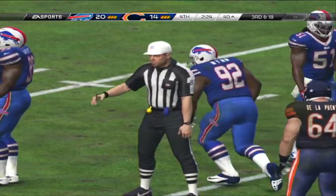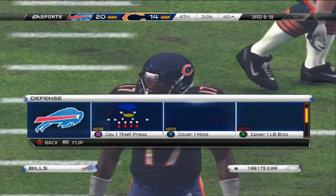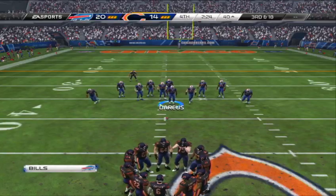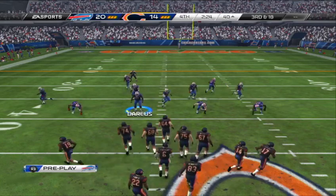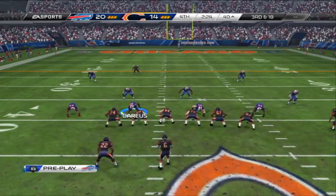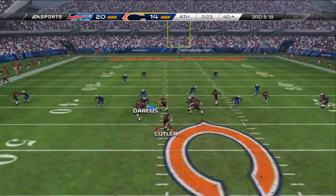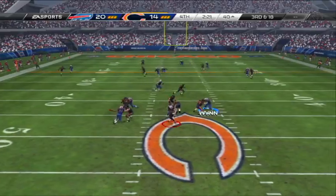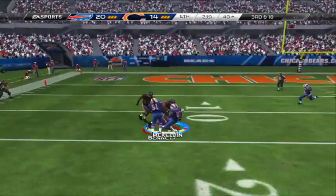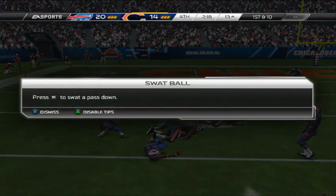That penalty is, of course, going to be accepted by the defense. It'll be a third and 18 now after the penalty. Time is running out here in the fourth, and the defense is trying to preserve this win. Cutler standing back in the shotgun, ready for the snap. It's Bennett. There's the offense picking up another first down on third down.